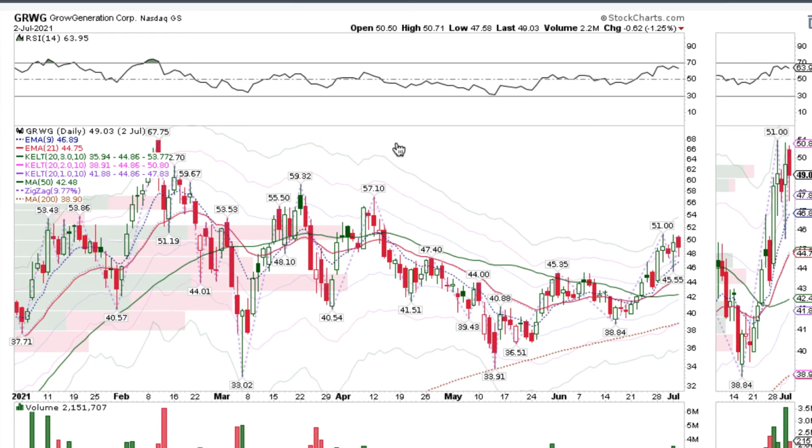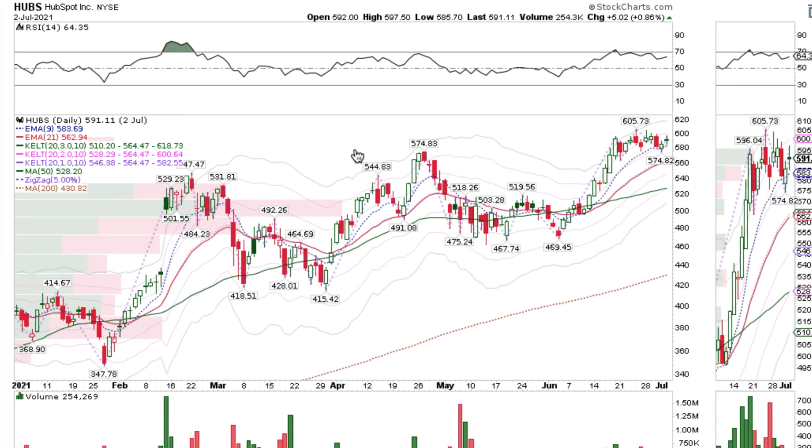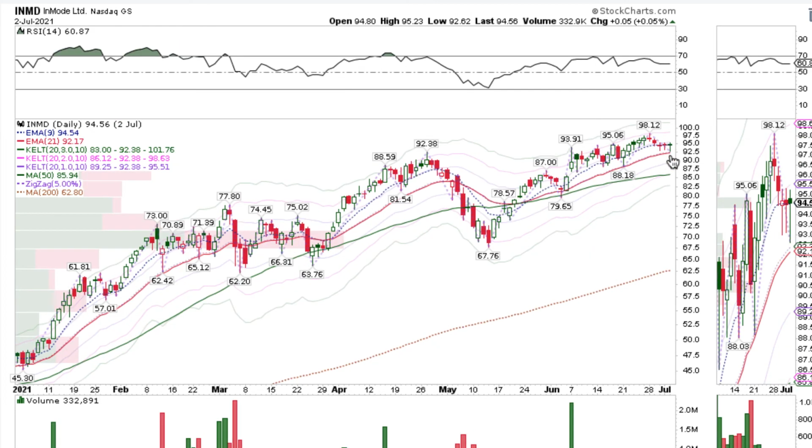Grow generation, looks like this is going to continue higher as well. Seen activity lately in some of the cannabis names as well. HubSpot, technology, and internet-related names consolidating for the last 2 to 3 weeks, looking for a follow-through and continuation of the trend. Remembering that technology, July is the seasonally strongest month of the year. In mode, 3 wicks along the 21-day, looking for a follow-through day.